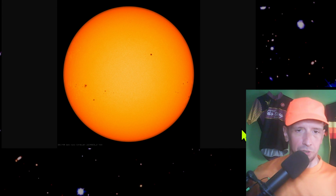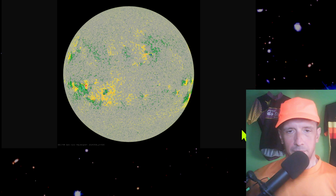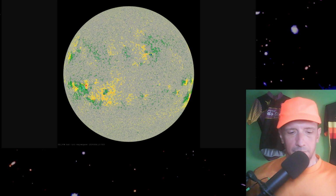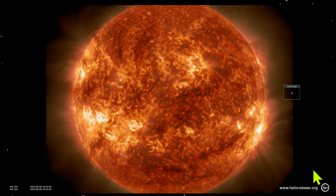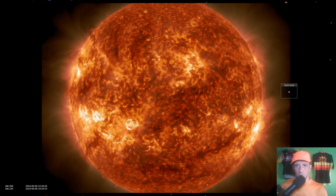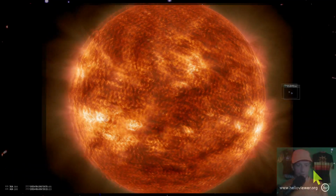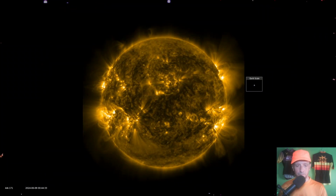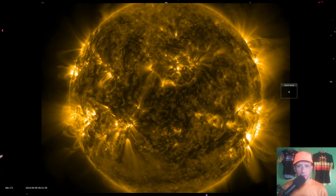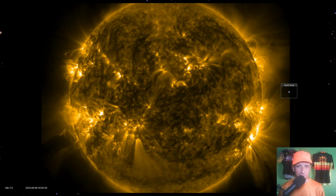Here are the latest images of the closest star. And we'll close out the video with some additional imagery here. So let's see, what do we got? How about the 171 angstroms? So yeah, that's where we'll close things out. Again, expect things to be changing around a little bit around here. You may notice some minor differences tonight.